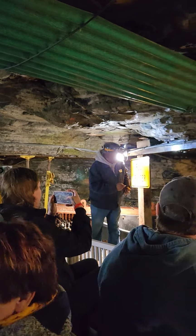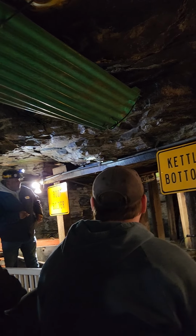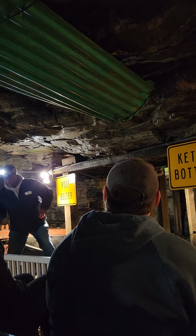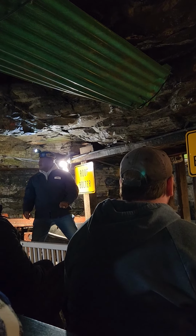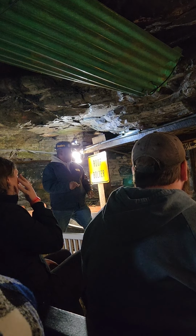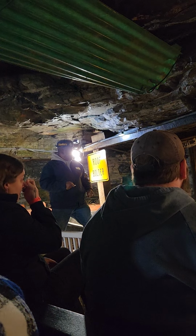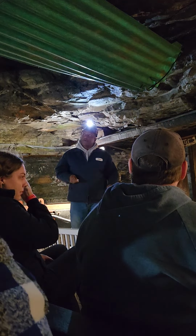Guys, see this machine back here called a Goodman cutting machine? That big yellow machine looked like a big chainsaw. Those guys used to have to lay down in the mud and water and dig that coal. They don't have to do that anymore. You got a machine here called a Goodman cutting machine. It will cut that out about 10 foot. And then they got an 8 foot drill here that will cut that bottom coal out 8 to 10 foot.